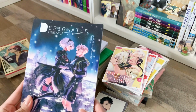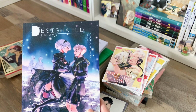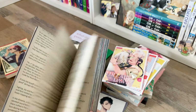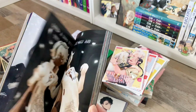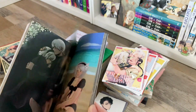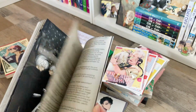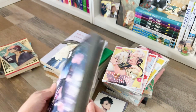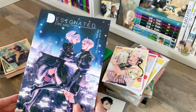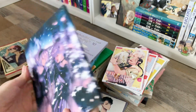Okay, next is a fanzine for the series NieR, specifically NieR Automata and following 9S and 2B. And it is mostly art, but then also some fanfics. So we haven't started the second season of NieR Automata yet. We're planning to rewatch season 1 soon and then get into the next season, but my husband is a huge fan of this game series and just really likes a lot of characters in the series. So this one is predominantly for him, but I wanted to share it in the haul as well.